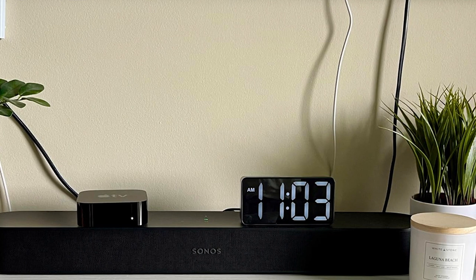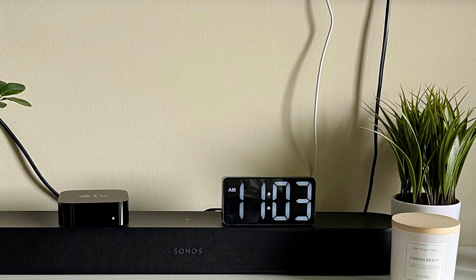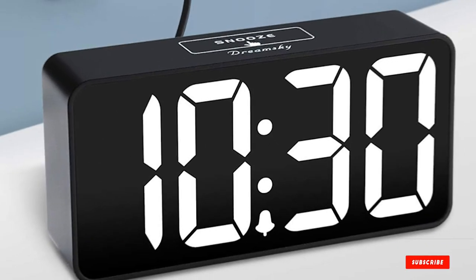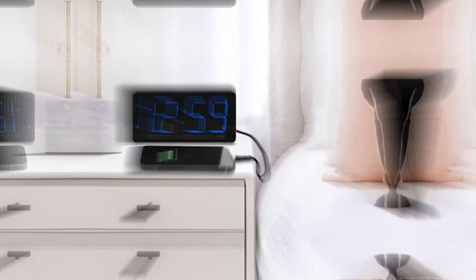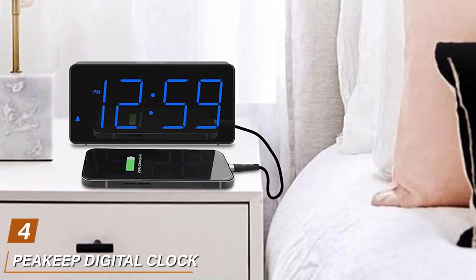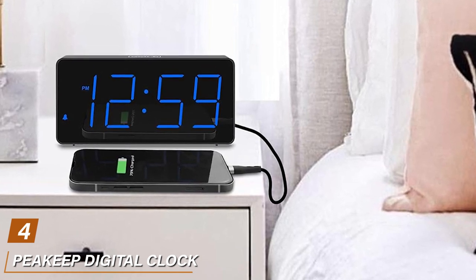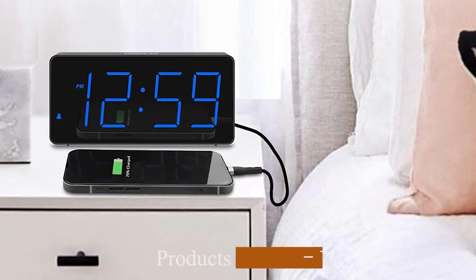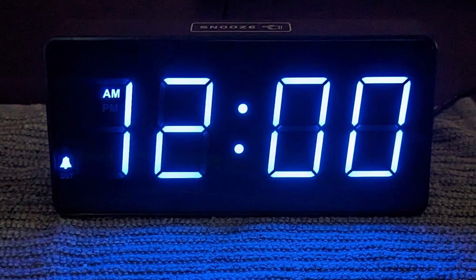In conclusion, the DreamSky Compact Charging Alarm Clock is the ultimate bedside gadget. Its sleek design, adjustable brightness, and multiple charging ports make it a valuable addition to any living space. Next at number 4 we have the Peakeep Digital Clock with Alarm for Bedrooms, a versatile and reliable addition to any sleeping space. This compact digital clock is designed to be your trusty morning companion, ensuring you start your day on the right foot.